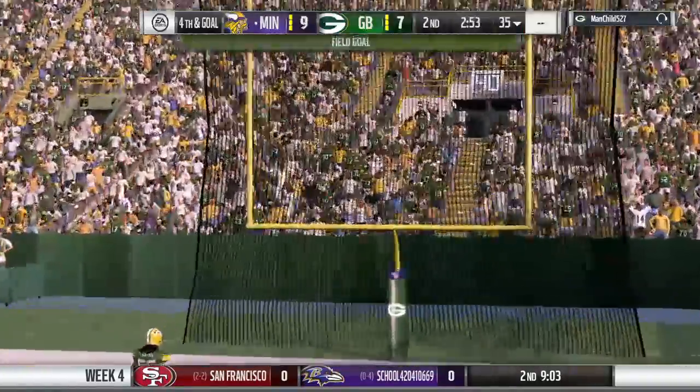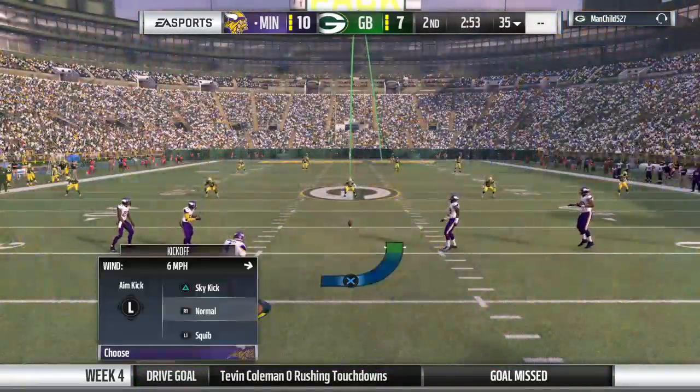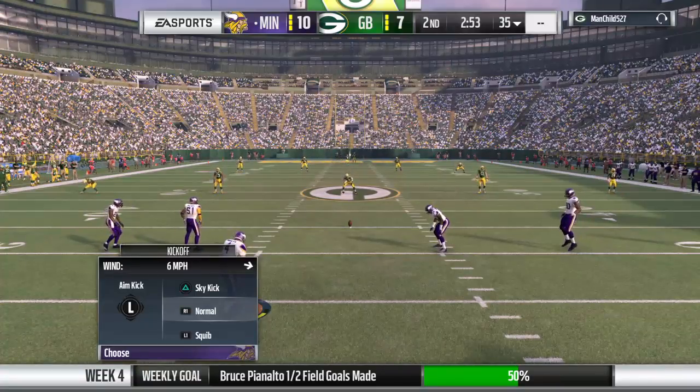And his kick here is good. And they take the lead here now at 10-7. So give them 3 there. A good drive gets them inside the 5, but they couldn't punch it in.